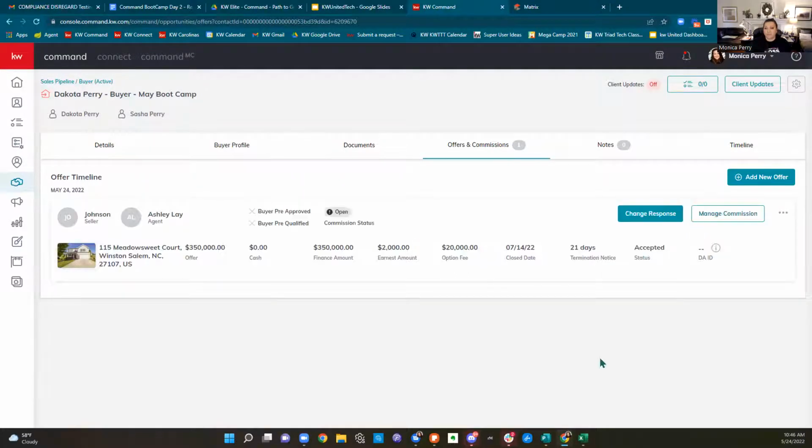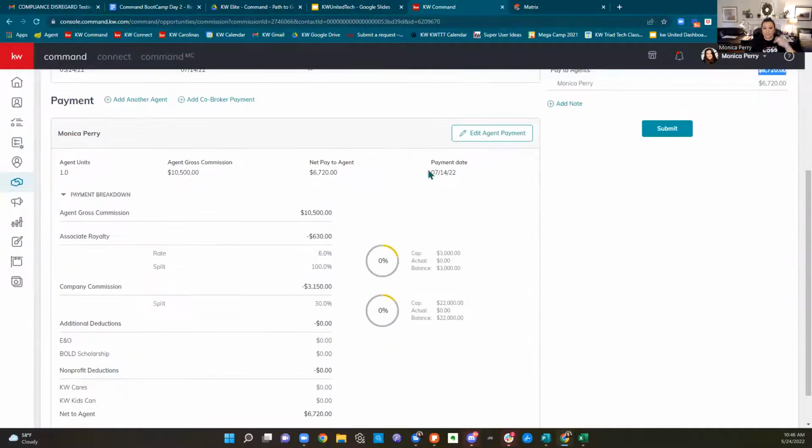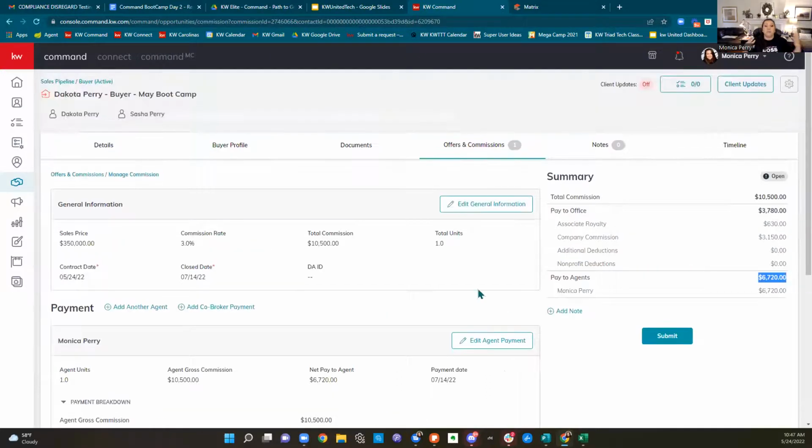Now that I've clicked accept, I can manage my commission by clicking that button, and it's going to show me a breakdown of my commission. So total commission, 10.5. Pay to the office, this much. Pay to royalty, this much. Company commission, my commission, gross, right? And then it shows me a breakdown of what would happen to my cap and all that kind of stuff here. If you're on a team, this is going to look different. If you're in productivity coaching, this is going to look different. If you had a referral on this, you're going to need to add that, and it's going to look a little bit different, right?